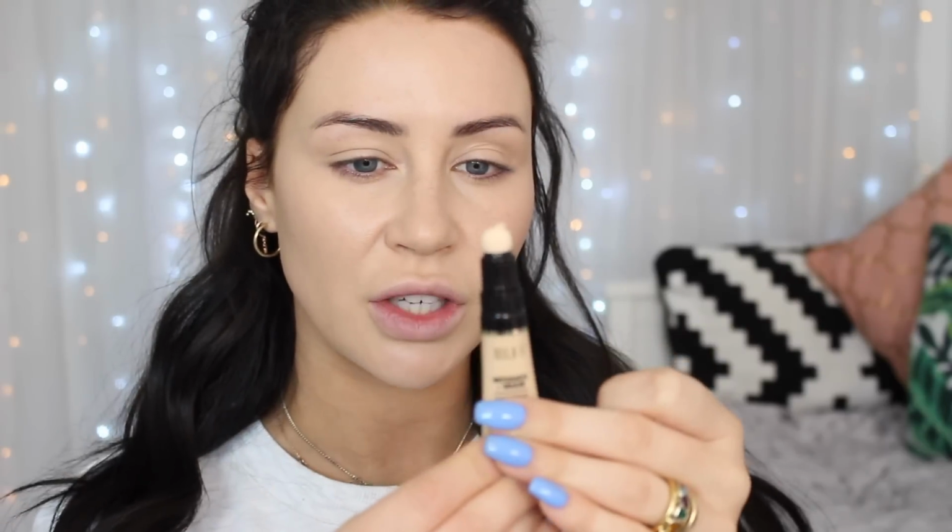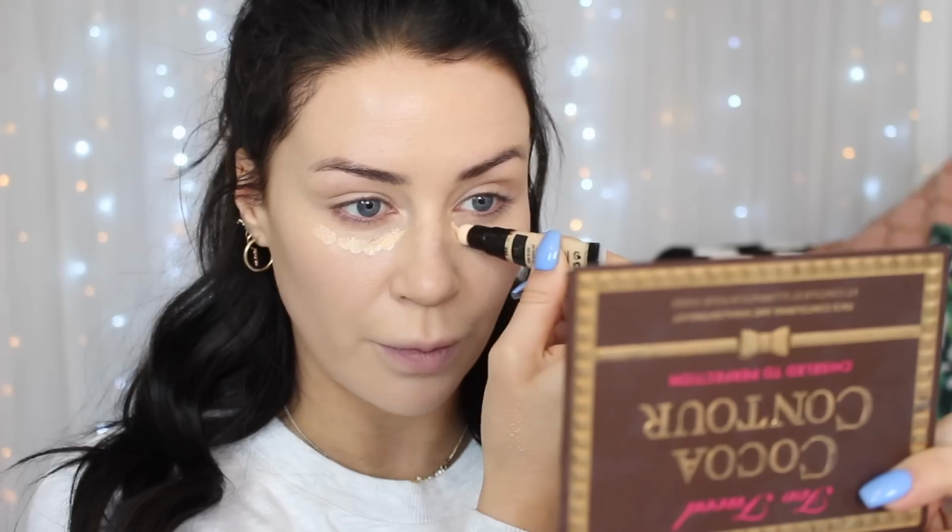So now I'm using the Retouch and Erase Light Lifting Concealer by Milani in the shade Light. I'm hoping this is going to be light enough for concealer. Just gonna, yeah, this looks good. Oh, I love the yellow undertones in this as well. I like the little applicator as well. I think this is really affordable. This is like $7, this concealer.